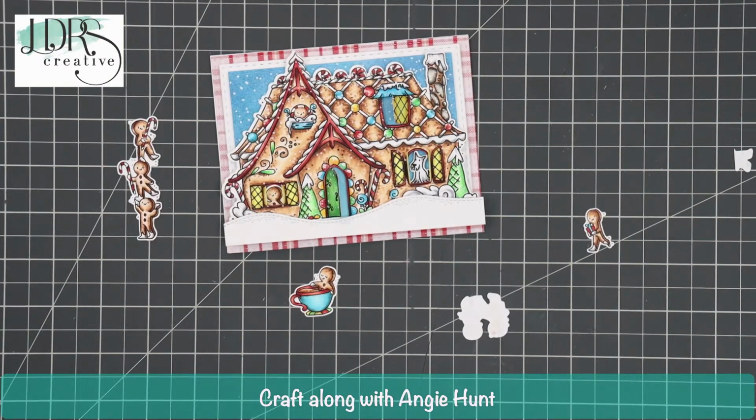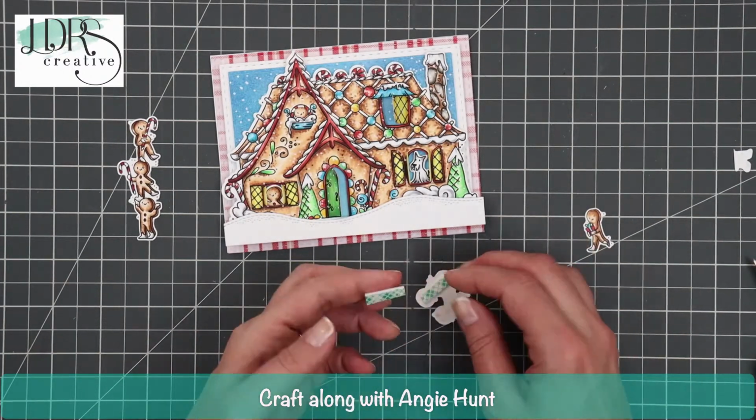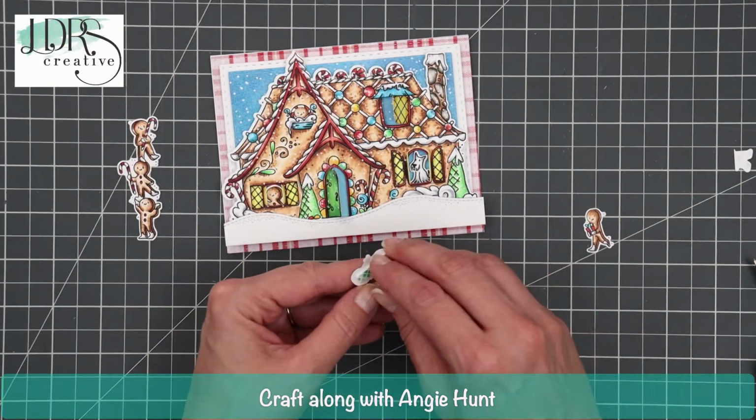No, gingerbread men have feelings too. I know. I should have used an anesthetic before I cut them apart.